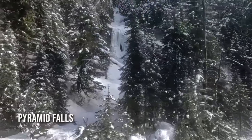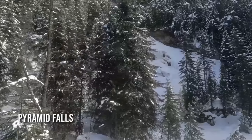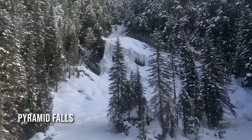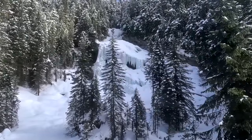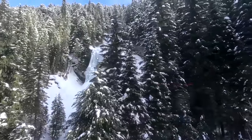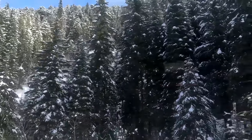...which runs into the Fraser River and then drains all the way down to Vancouver and into the Pacific Ocean. Right now, Pyramid Falls is coming up on the left-hand side. Enjoy the view.